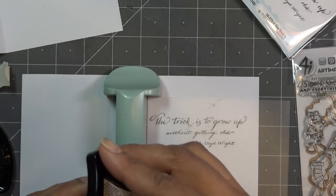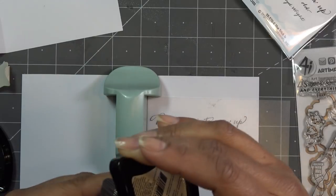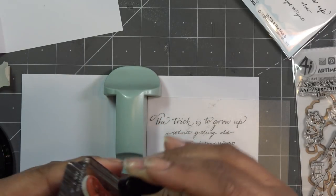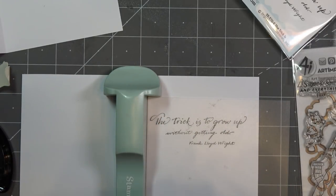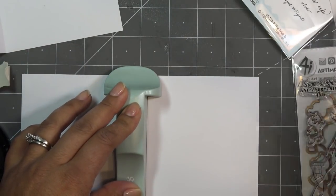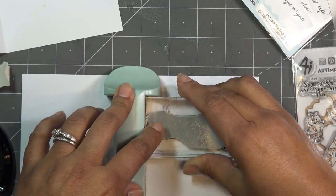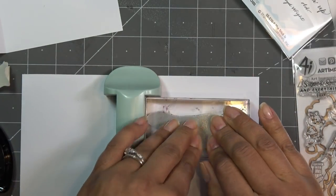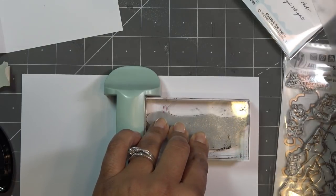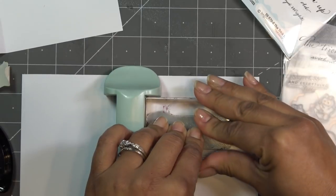So that's called a stamp positioner. I've never linked it because I don't think they make this one anymore. Stamp-a-majig. Maybe you'll find it on eBay or something. But like I said, Art Impressions themselves has one. So make sure you stamp it the right way this time. So now we're going to remove this. And you bring over your stamp and slide right down. Boom. And so even if you stamp crooked on this, you would still adjust for that. I'll show you what I mean by that.